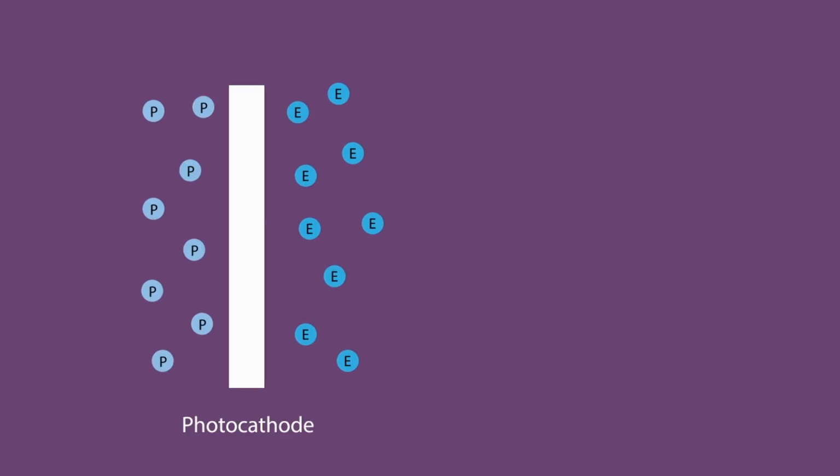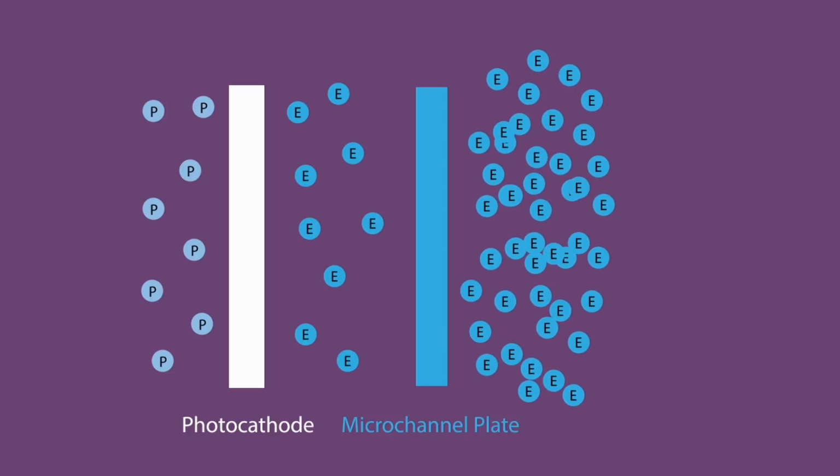In the tube is a photocathode, which is used to convert the energy of the light's photons into electrons. As the electrons pass through the tube, the microchannel plate, a tiny glass disc with millions of microscopic holes, multiplies the original number of electrons by a factor of thousands. At the end of the image intensifier tube, the electrons hit a phosphor-coated screen and create the greenish image we all know.